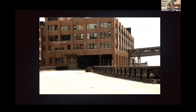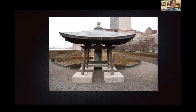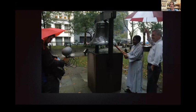So with that plan, I just started gathering lists of bells and getting permission to record all over the city. This particular one is in the United Nations. This one's City Hall, New York Stock Exchange. And this is a bell just across from where the World Trade Center fell. It's a chapel. And I was invited to go and record there.